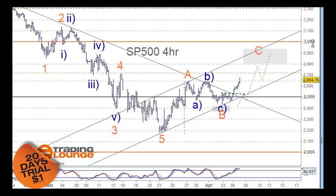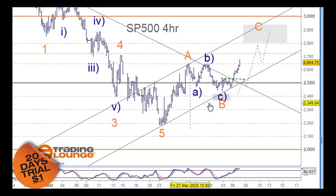So we're looking for a move. This little yardstick here is the length of wave A. There's normally some sort of equality with wave A and wave C, so we could be looking up into the box here. We'll be looking at a 5-wave structure moving up here as well. That gives us a bit of a guide stick.